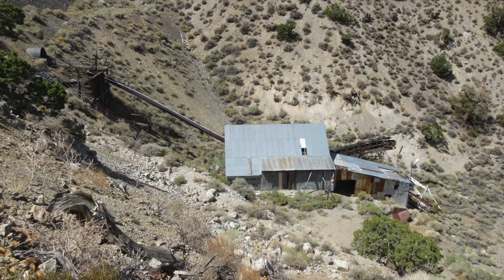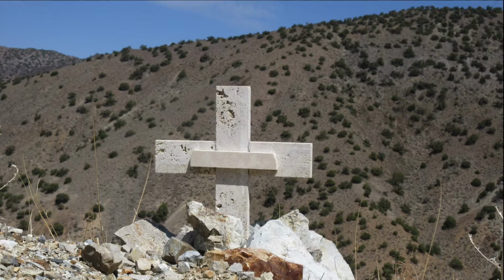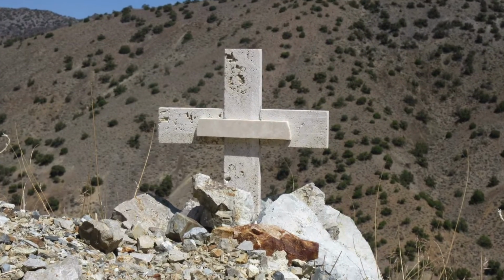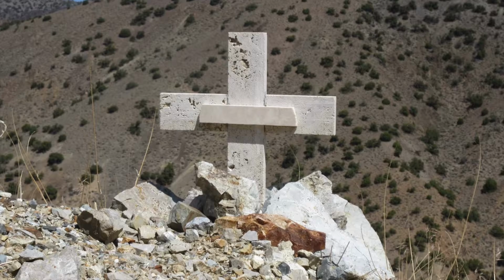Next, I explored the surrounding area. On the hill above the mill is a small cross. There are no markings and nothing on the topographic maps to indicate a grave at this site. It may just be a memorial of some sort.